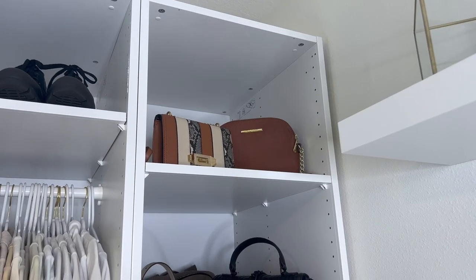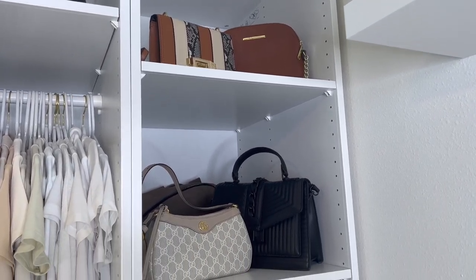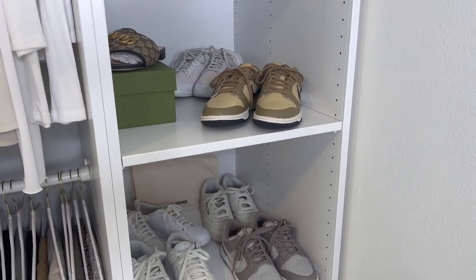So starting with the small frame, I did only shelves on this one, and I just did some purses on the top two shelves. And then in the middle two shelves, I have mostly sneakers.